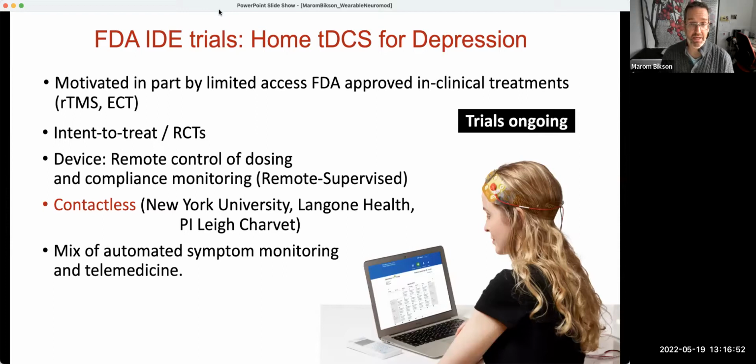And what the FDA was concerned about was the inability of patients to access in-clinic rTMS or ECT services. And this was a real concern at the time. And so the FDA wanted there to be a strong push towards accelerating the availability of home-based neuromodulation treatments. And this led to several trials that are in some cases still running. These would be these 100% contactless trials. In many cases, they are intent to treat. That means that there's no control arm.